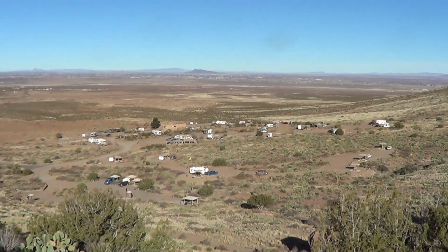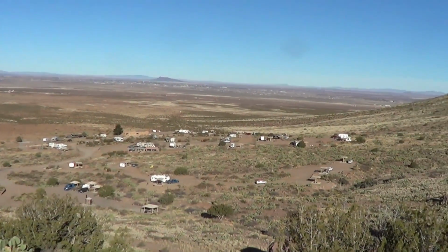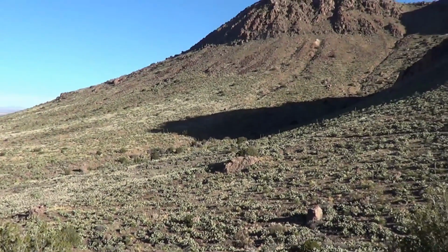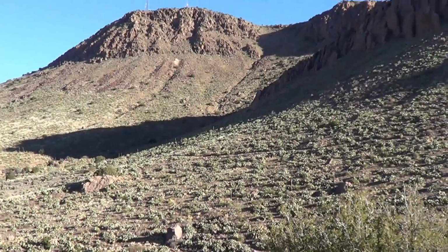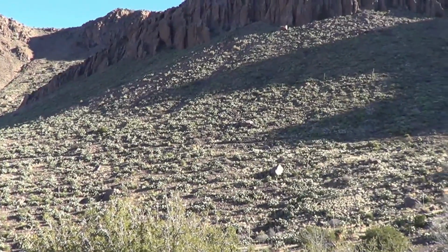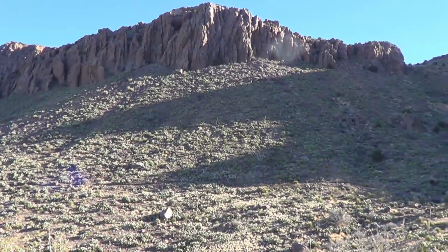So for today's hike, we started out over by the back of the campground and we hiked up this ridge. There's a nice trail that goes along it. Nice little loop trail. Little places to stop and rest on benches and stuff like that. They have a lot of little plaques around telling you what all the plants are. And there's a nice little visitor center as well.